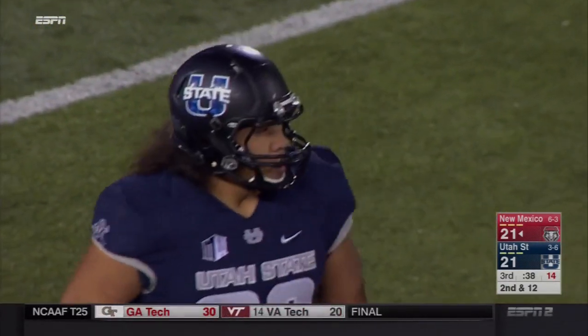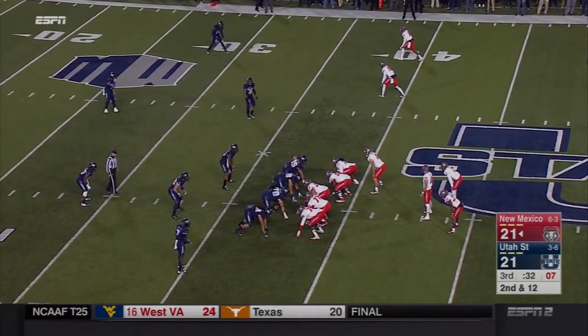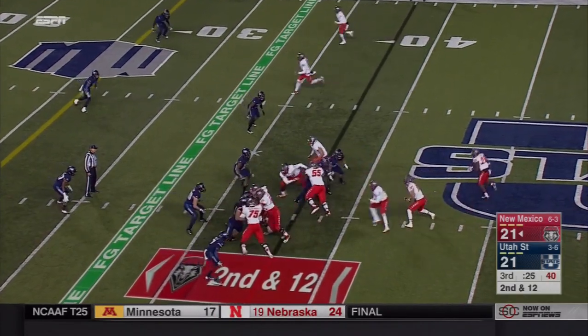Playing with some motivation. Let's say what's at stake here for Utah State. If they lose this game, they're not going to a bowl this year. Right. And they've gone 5 straight seasons. And Matt Wells, that's one of the first things he said to us. We still have that goal in front of us.